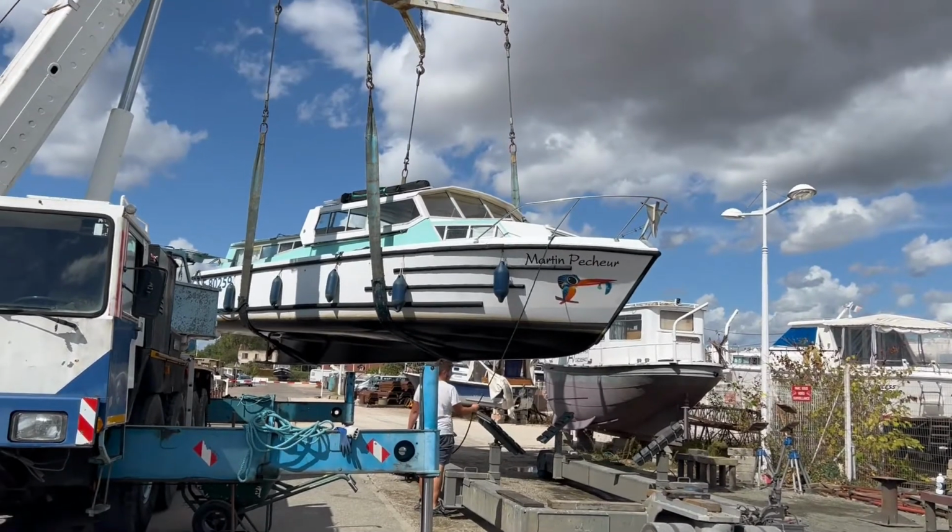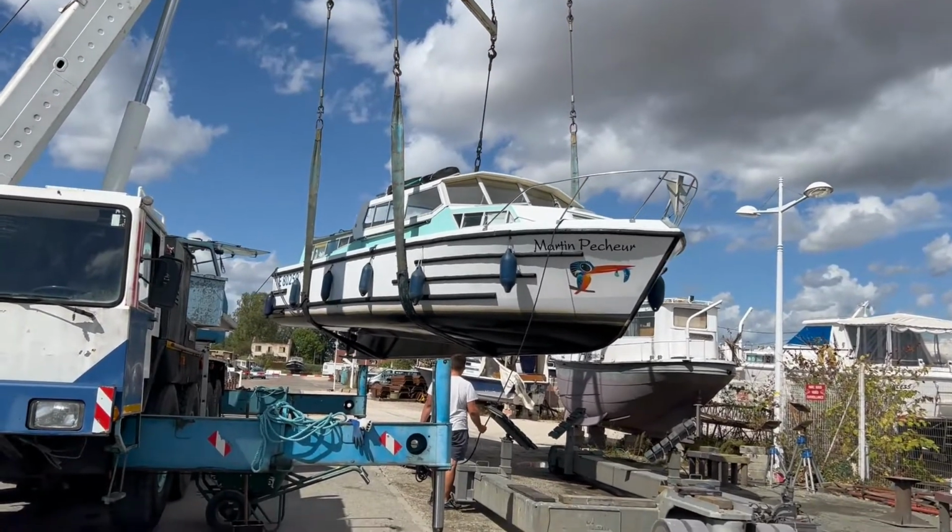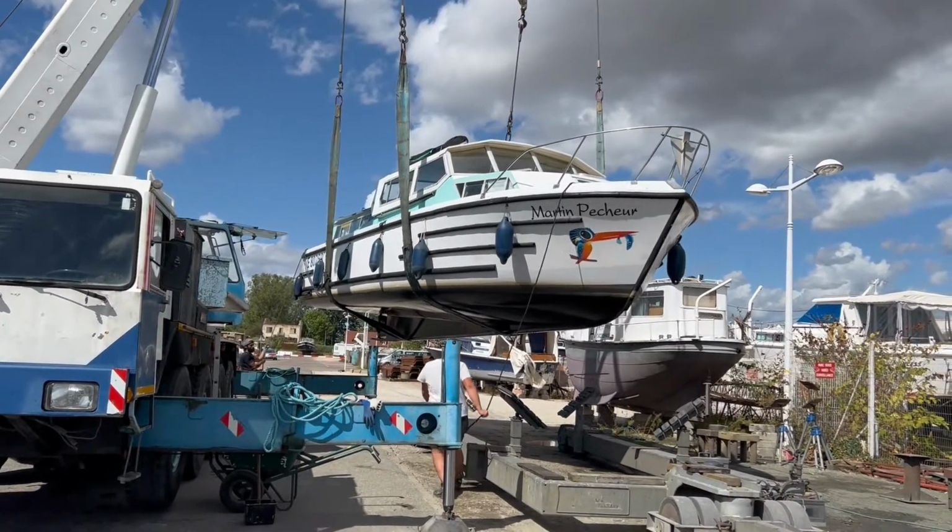So she doesn't look too bad, no big dings and scratches from our journey, so that's a really good thing. I'm just going to water blast her and then we'll be in the yard.